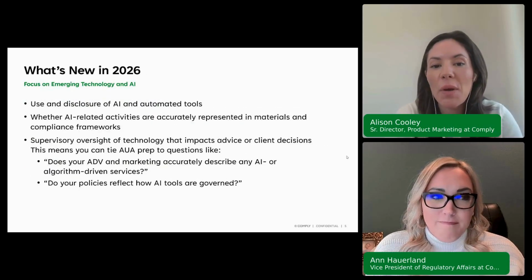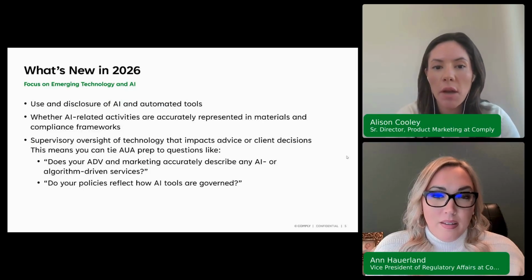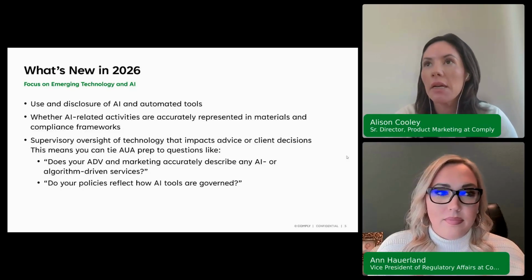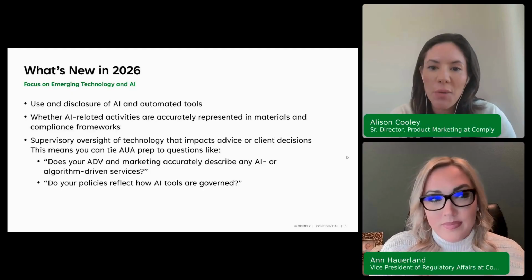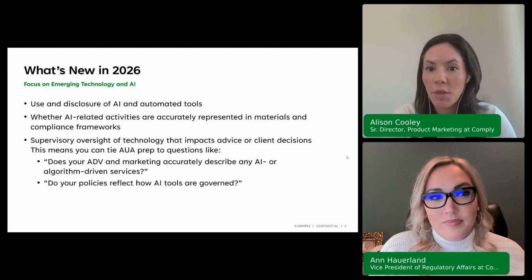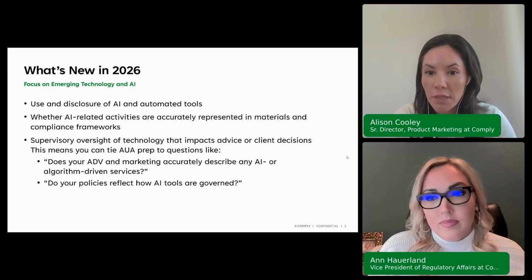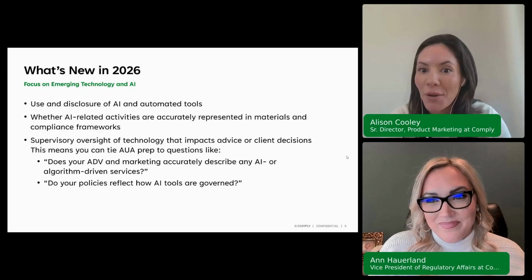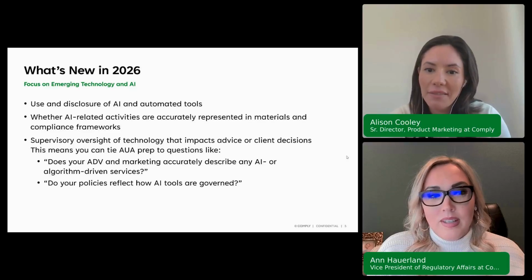Right. So, as we look into 2026, what are some new things? We've got emerging technology and AI. How is that having an impact? I ask that and I'm like, how is it not having an impact? Right. So, I've been in lots of conversations in my role in product marketing, with our team and our regulatory services team, about developing AI software and technology and solutions around this, but it's something I'd really love to hear your insights on.